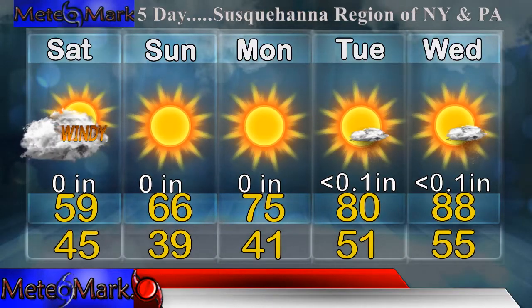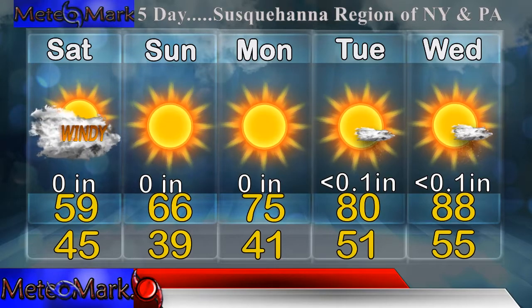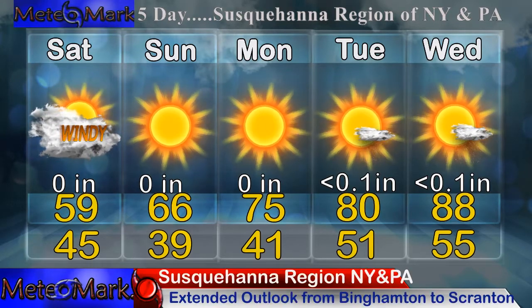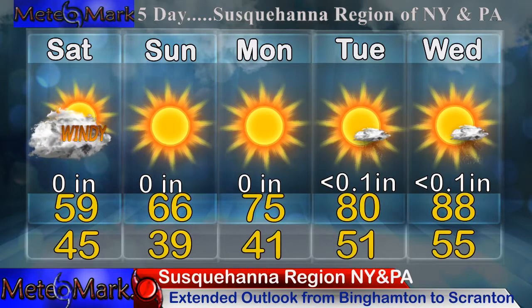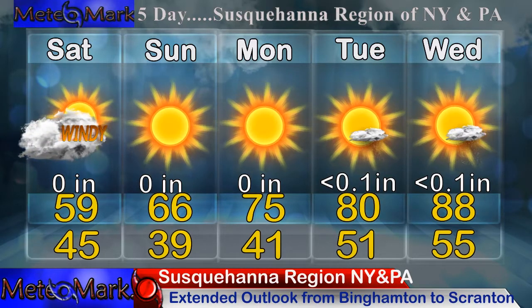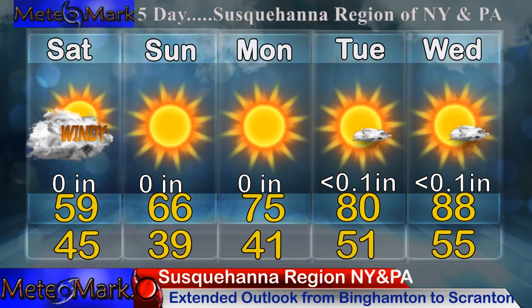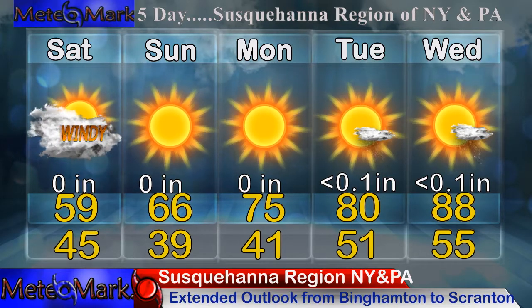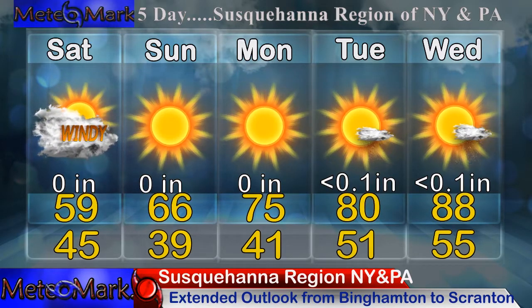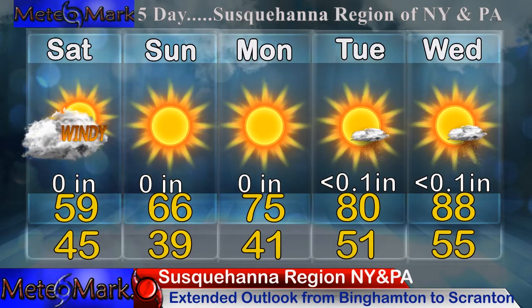Extended outlook, hometown viewers, Binghamton to Scranton's Upper Susquehanna River Valley in upstate New York and northeast Pennsylvania. Guess what? Look at that. That does not look like June weather. June 18th, Saturday. Windy conditions, 15 to 25 mile per hour gusts. Higher gusts possible in the low 30s. 59 will struggle to reach 60. Look at those lows. Look at that. Saturday night, 39. Early Sunday morning, clear.